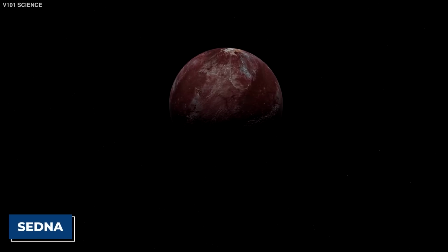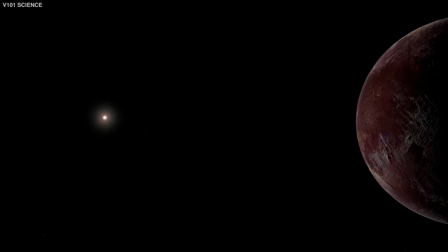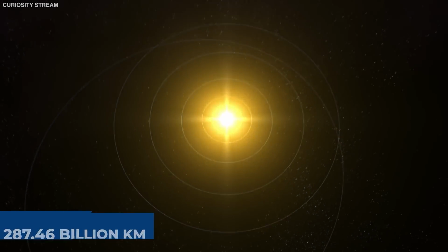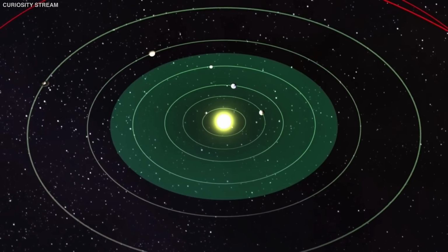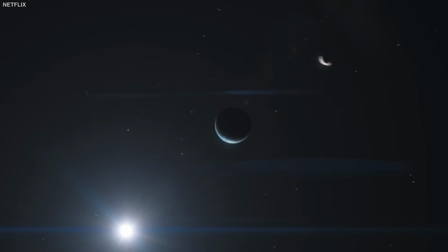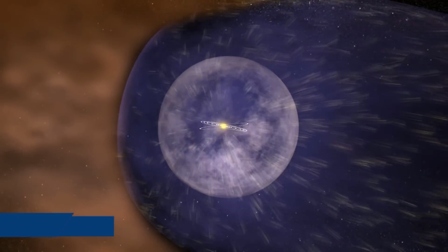Sedna is 3 times further away from Earth than Pluto, making it the solar system's most distant observable object. It is 143.73 billion kilometers away from the Sun, giving the solar system a diameter of 287.46 billion kilometers. That's a lot of zeros, but breaking it down into astronomical units, Sedna is nearly 960.78 AU from the Sun, and the solar system is 1921.56 AU in diameter. 1 AU, the distance from Earth to Sun, is equal to 149,597,870.691 kilometers.